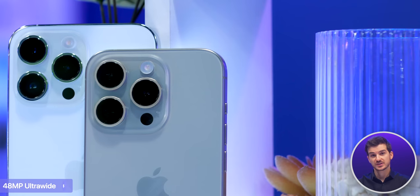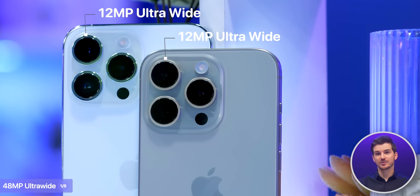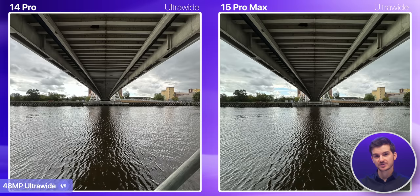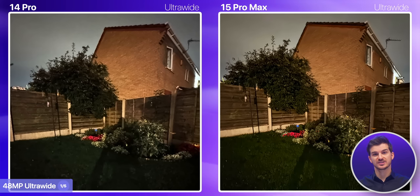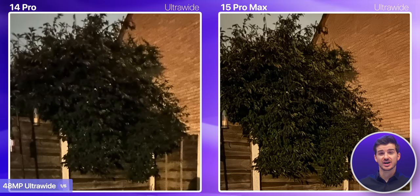Okay, so one of the main new leaks is when it comes to the Ultrawide module. You see, the iPhone 15 Pro used the exact same Ultrawide module as the iPhone 14 Pro. There were no hardware improvements whatsoever. But because of Apple's new smart HDR5 processing, the results coming out of the iPhone 15 Pro's Ultrawide were significantly better than on the 14 Pro. Especially at night, where the differences were literally night and day, with a 15 Pro looking noticeably more detailed, with a clearer image, and oftentimes also a brighter image as well.